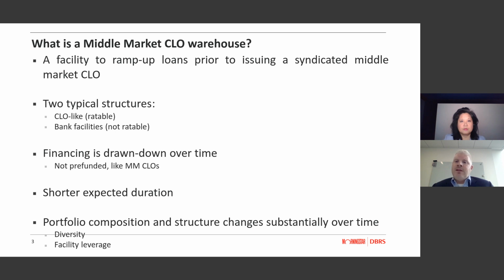It's not surprising that the analysis here is going to be similar across both CLO warehouses as well as the syndicated CLOs, because they essentially comprise the same assets and the same dynamics. So having a different style of analysis there, probably not surprisingly, doesn't make a lot of sense. There are things that are different, though, and those are the things that we've highlighted here on this page. We're going to talk a bit about those in terms of the typical structures, how the financing draws down over time, duration, and portfolio composition.